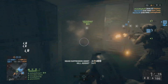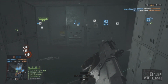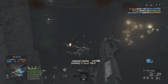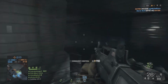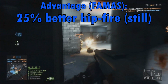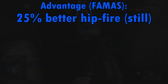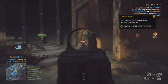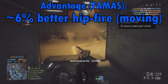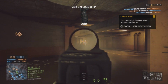Next, the last stat we're going to talk about is hipfire. The FAMAS, being a bullpup where the magazine is behind the trigger, means that it has better hipfire than its non-bullpup counterparts. When standing still, the FAMAS is going to get 25% better hipfire, that's standing, crouch, and prone, than the AEK. Now, while moving, it's substantially lower. You're going to get, on average, 6% better hipfire while moving when compared with the AEK, but there is a definite hipfire advantage for the FAMAS.